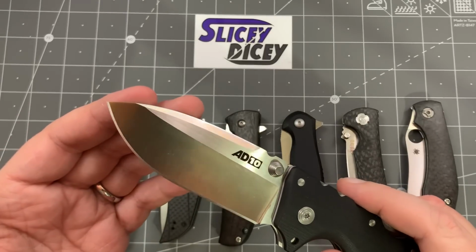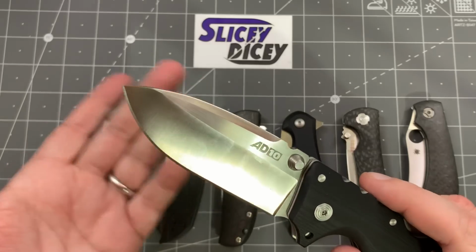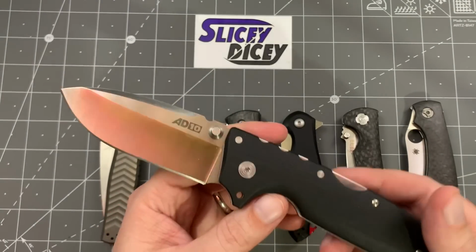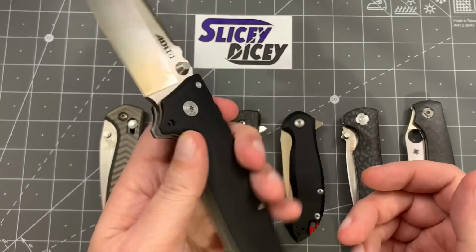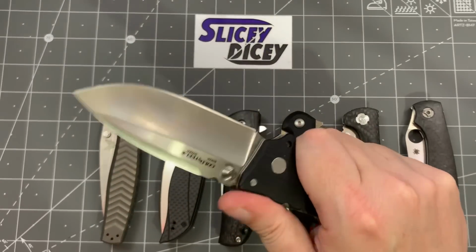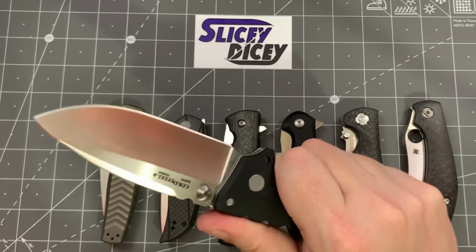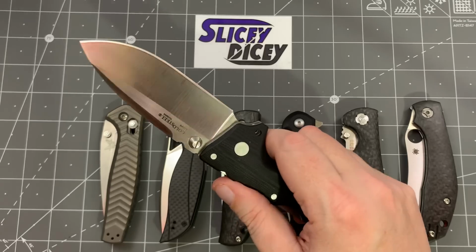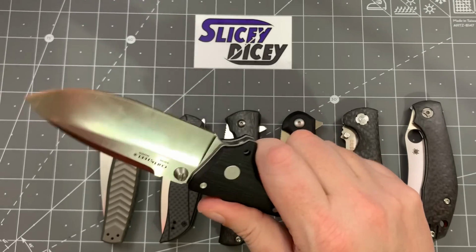A couple little scratches on the blade it's gotten from being used a little bit, but nothing. Who cares about scratches? It's fine. Everything I loved about it before, I still love. This is an awesome big bruiser. It's just a great knife to carry. It's so comfortable. And in carry, it's a bit heavy, it's a bit bulky, but as far as a good knife to use, it's great.